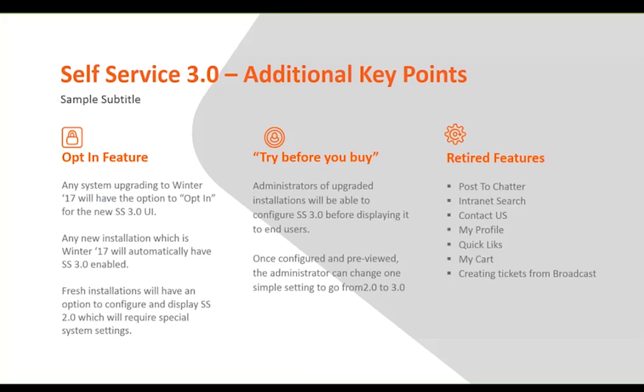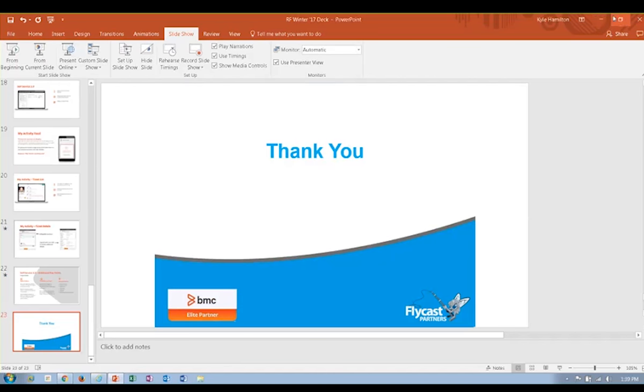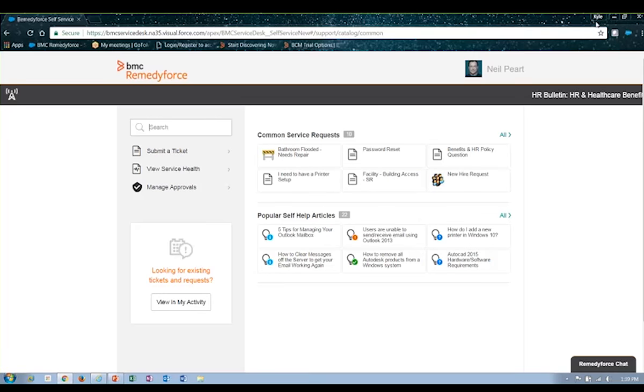Now, in the remaining minutes, I wanted to take just a few minutes to show you the actual UI in operation. Here we've got the new self-service 3.0 up and running. So you'll see a very simplified look and feel, a very clean interface. Users can come in and start typing right into the search box a term or a question, and it'll automatically start performing a search based on those entered keywords.